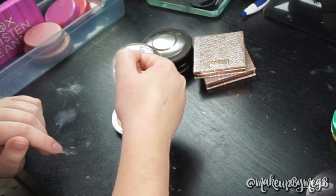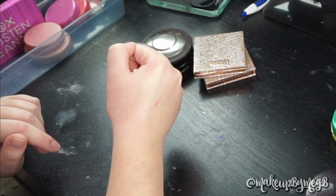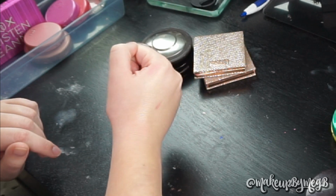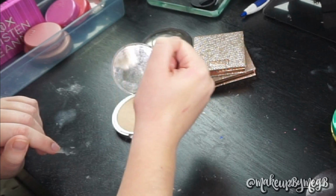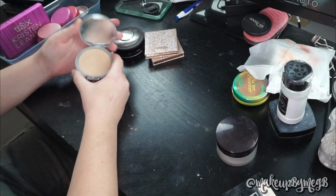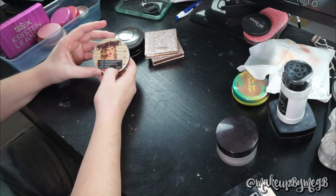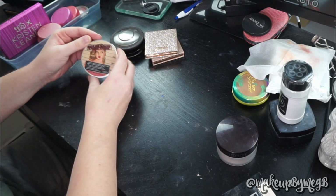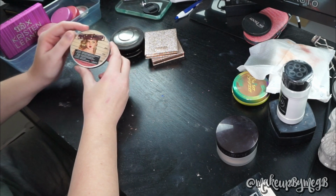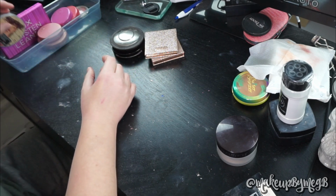It is very soft texture-wise and just feels really, really nice. Again, I have to be really light-handed with this because it can go a little bit too gold for my skin tone. This one, I just can't part with yet. I just want to hold on to it because it's a collector's item. It's kind of like the first big highlight that I ever bought, so I can't part ways with it.